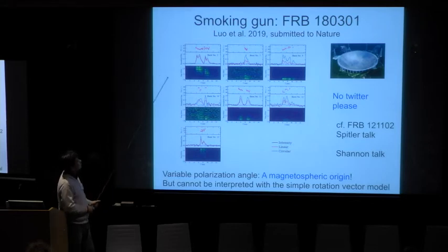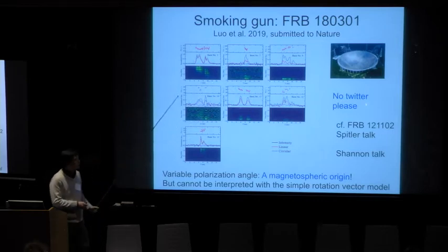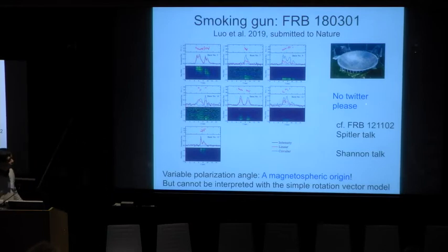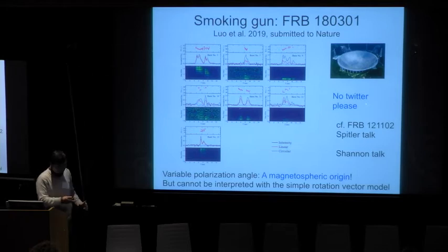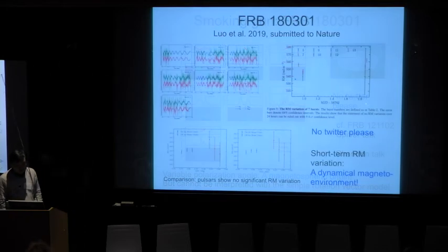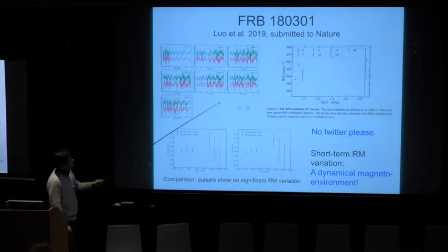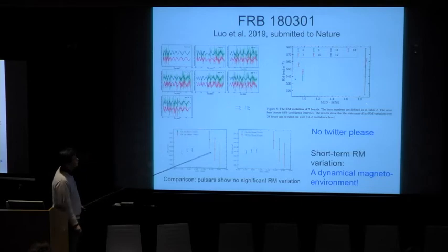with Parkes, but later you can see a variety of polarization angle swings. So it's not constant, and the evolution is very, very weird. So you cannot really fit it within the simple rotating vector model. And very interestingly, RM in these different bursts is actually also evolving within a short period of time.